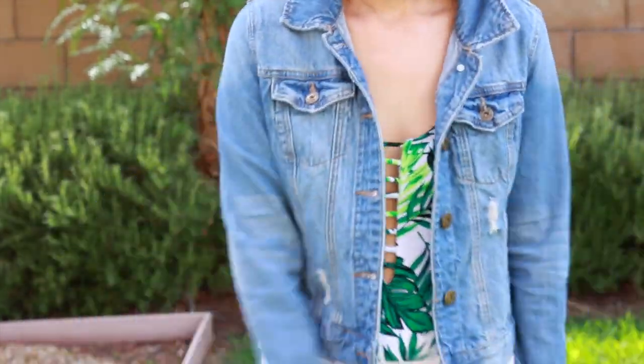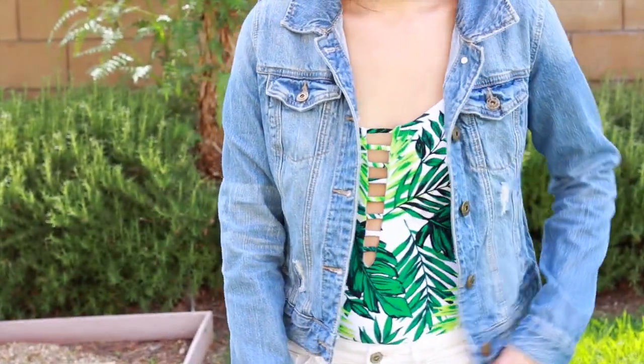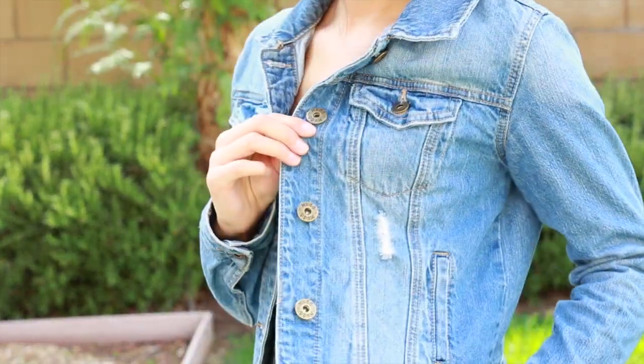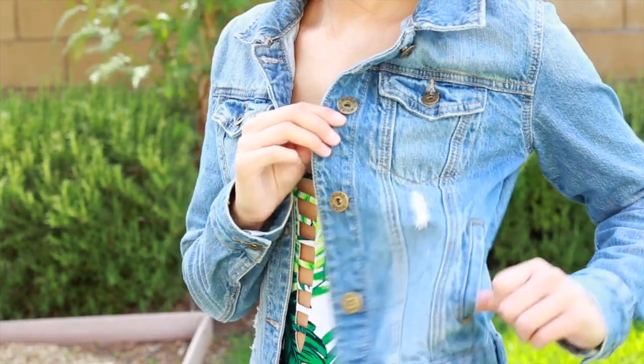Next essential is a denim jacket. Denim and summer just go together, so get yourself a denim jacket. This one is from Kohl's. Unfortunately, it does not have pockets, which is super frustrating, but whatever. And at night, it does get chilly, so you do need a jacket.